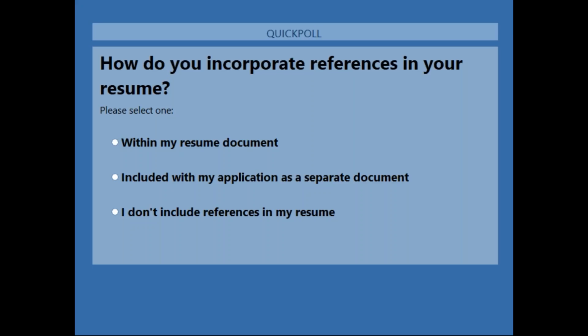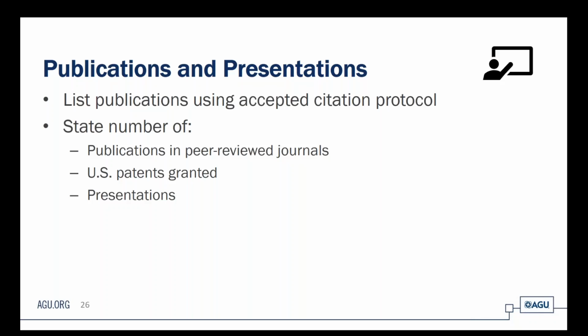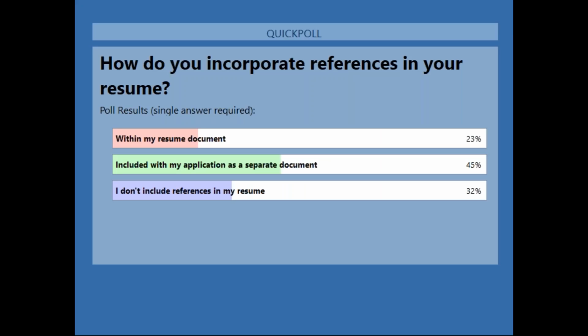And I'm going to give everybody a few more moments to respond. And I'm going to close the poll in 3, 2, 1. And it looks like 23% of you include it within the resume document, another 45% include it with their application, but it's a separate document, and 32% do not include references. So I'm going to pass this back over to you, Dave.